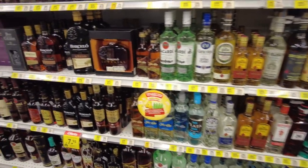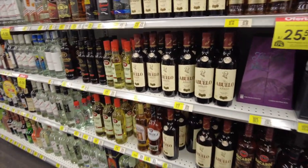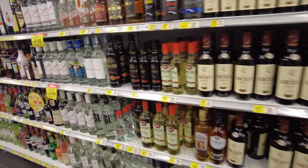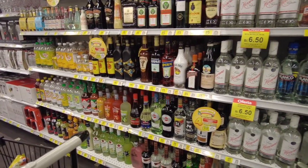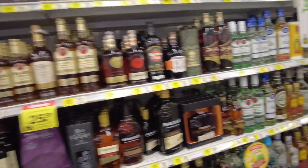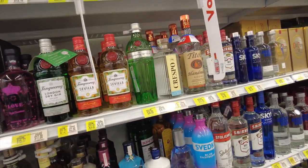Again, I don't drink like that, so I don't know. Bacardi, that's $5. Maybe we could come back and pick up some. But they got places out everywhere for alcohol, so yeah, you get an idea. Again, Abuelo, $80. I don't know what that is. Patron, $68. Silver Patron.